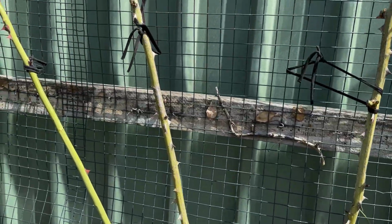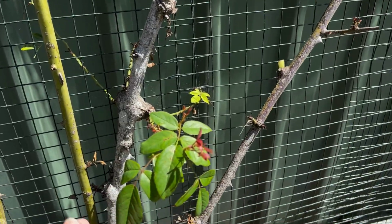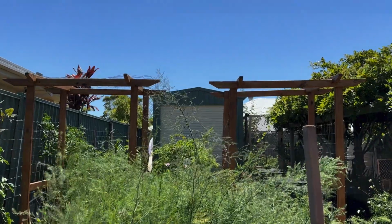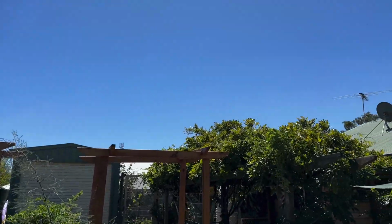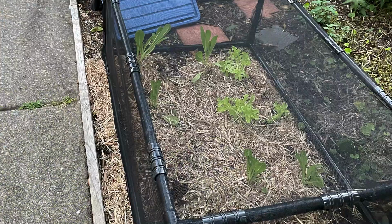Cecil Brunner rose really copped it in this humid weather. We had to cut it back and get rid of all the black spot, and now new growth is looking good. A garden population of bugs and beetles and caterpillars and even grasshoppers has really exploded with the humidity and, of course, a lush habitat of mulch.